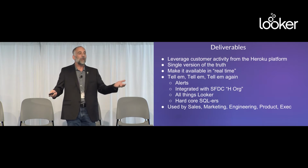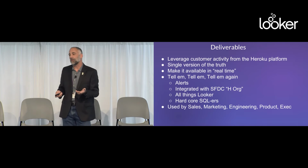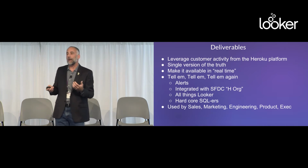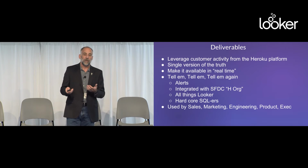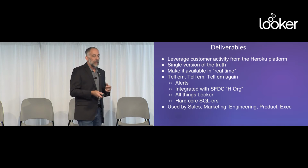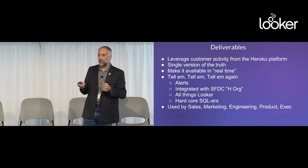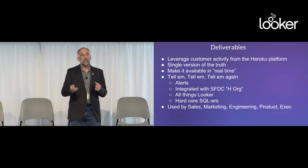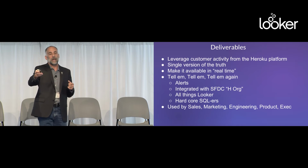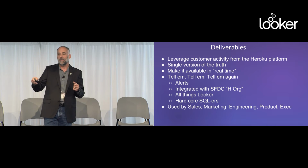Okay, so now we had to come up with the scope, and what is it that we were trying to do? We wanted to have a number of deliverables. We really wanted to make this all about leveraging the data that we can get off the customer platform. And I was doing this real time earlier when Frank was talking about no data brawls. The next thing was, we wanted to have a single version of the truth. The coolest thing is when we're sitting in a meeting and somebody says, oh, no, we don't have to worry about the definition. That's already in Looker. That's already taken care of.